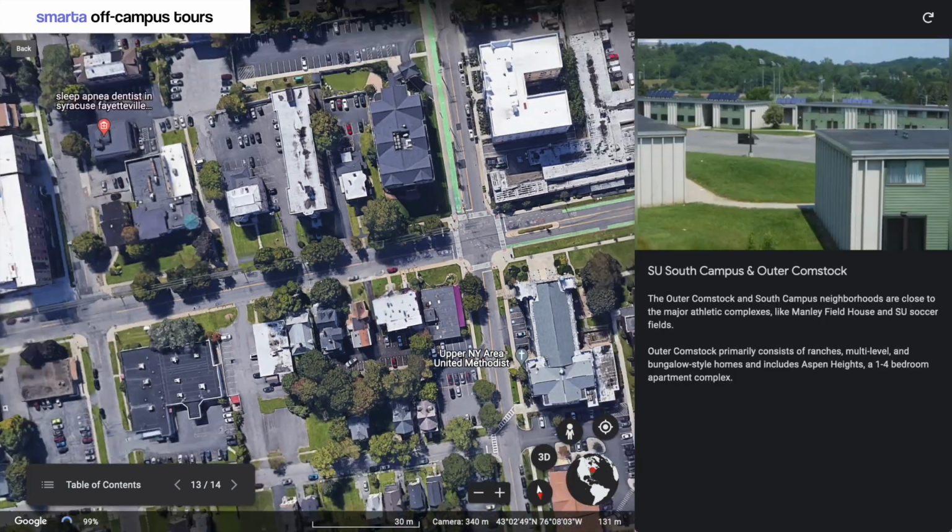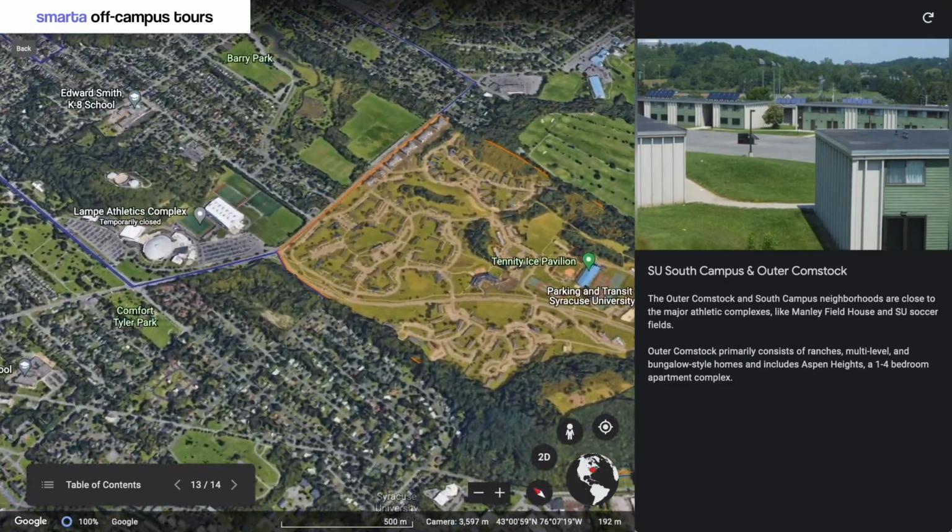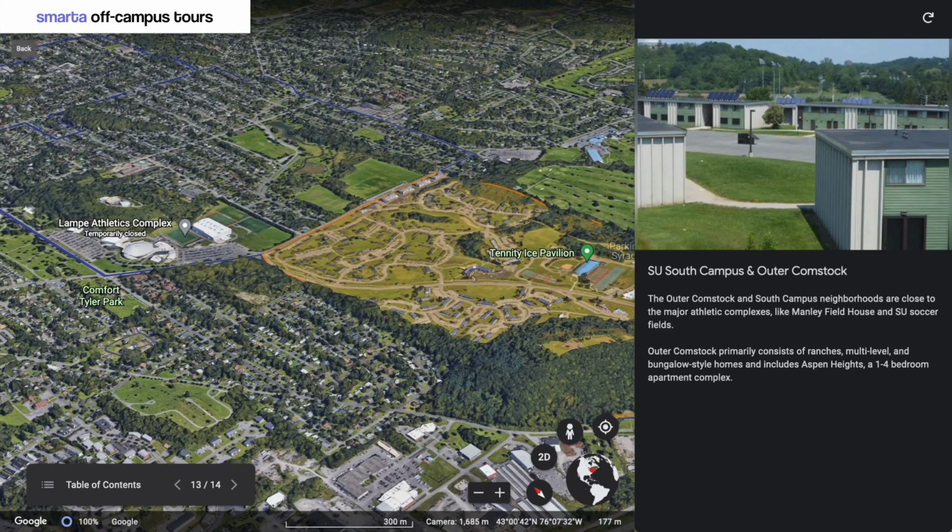Now, the last two neighborhoods I want to show you involve an option that's only available to Syracuse University students, and that's SU South Campus. If you're a Syracuse University student, you're allowed to live on South Campus starting your second year, especially if you want to live in more of an apartment-style complex rather than a dorm.